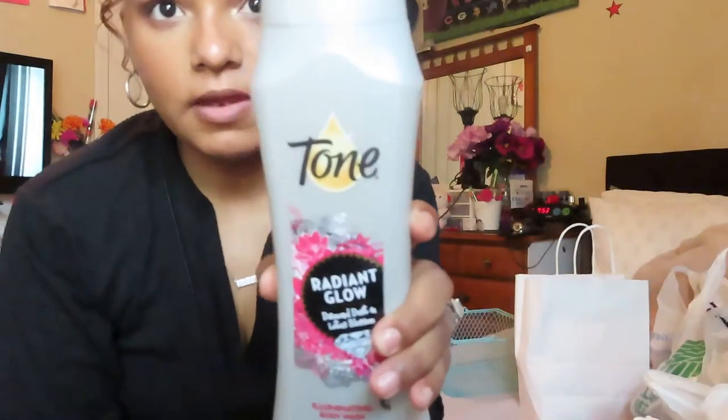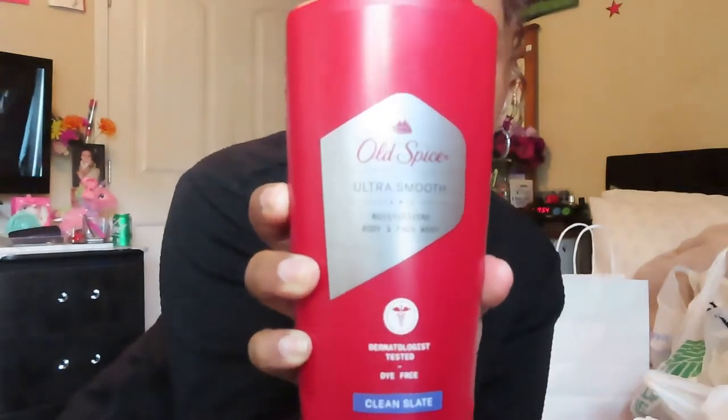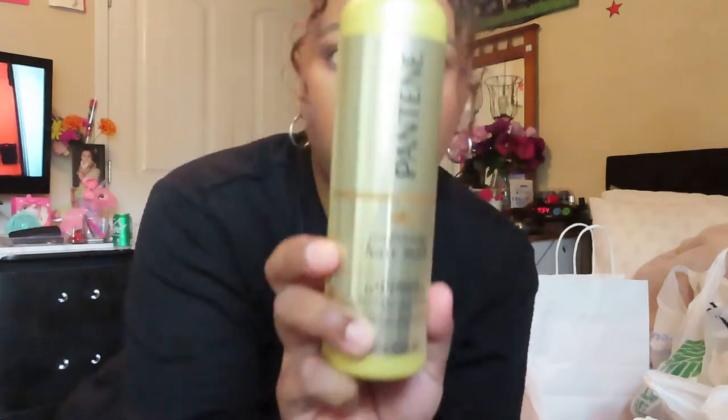I picked up a new toner. It's the Radiant Glow Illuminating Body Wash, this one from Dollar General. I picked up the Old Spice Ultra Smooth Moisturizing Body and Face Wash in Clean Slate. This one's for John, and this is what he uses to wash his face. He doesn't actually use a face wash, which is kind of making me mad. But anyways.